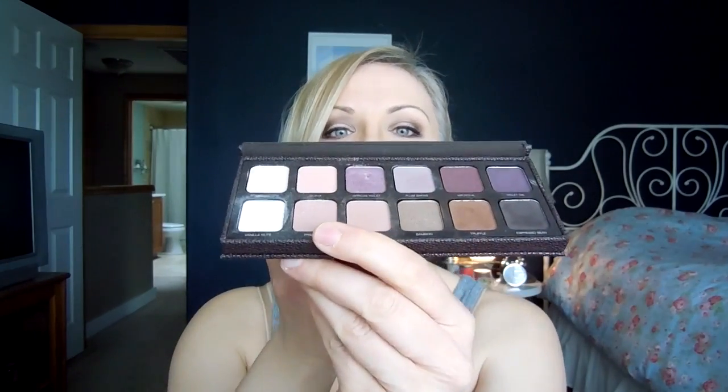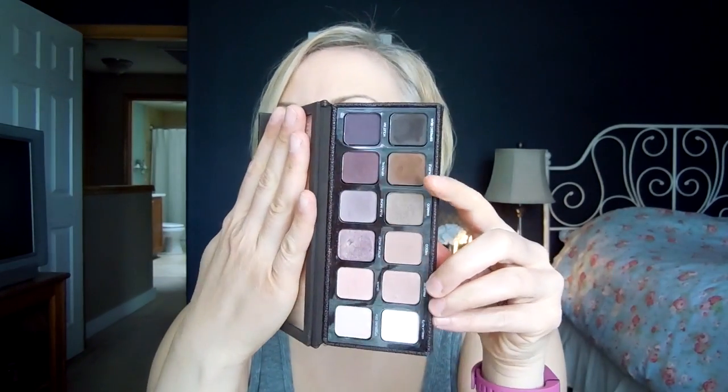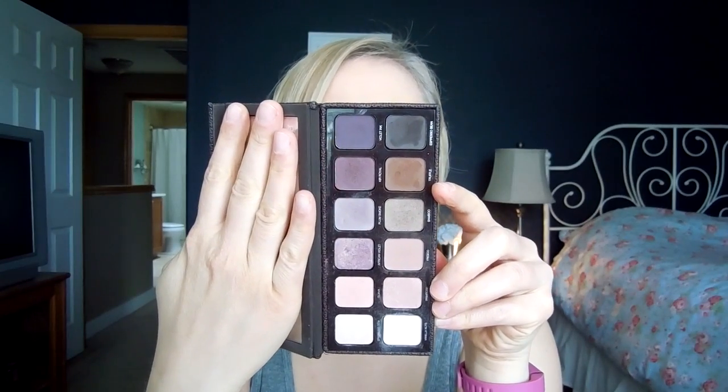If you have ever looked at this, let me actually show it to you. If you've ever looked at this palette in the past and thought, man, I really kind of want that, but I don't want to pay $55 for it. Pay the $55 for it. It is one of the most fabulous palettes that I've owned. And I love these shades.